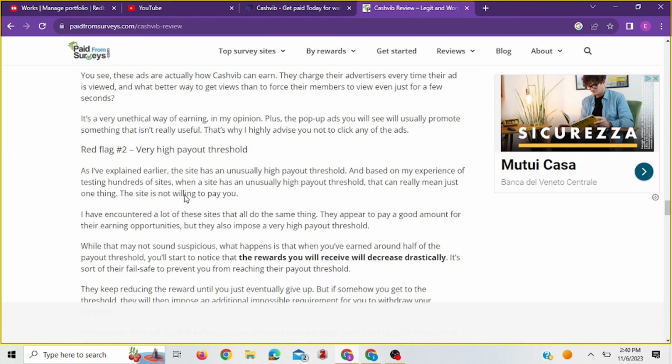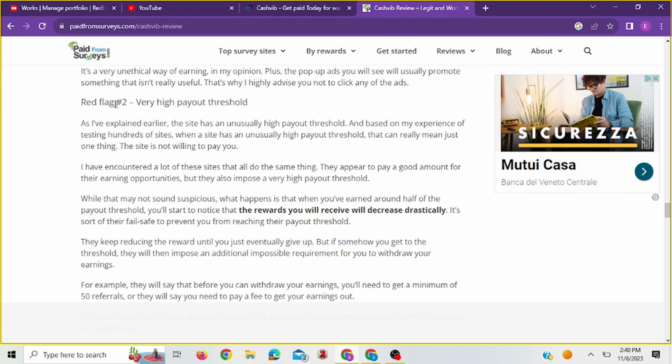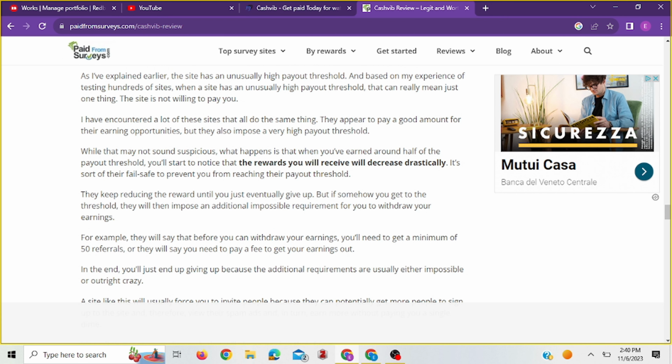When you come down here, it says red flag 2, very high payment threshold. So you see, it says I have encountered a lot of these sites that all do the same thing. They appear to pay a good amount of money for their earning opportunities, but they also impose a very high payout threshold.